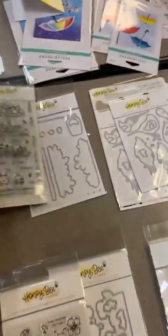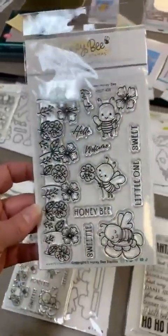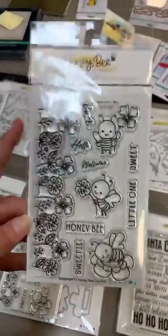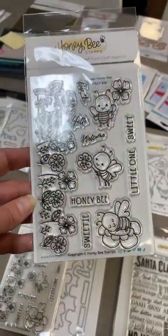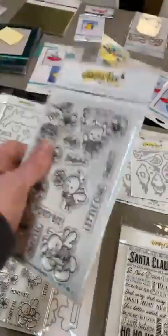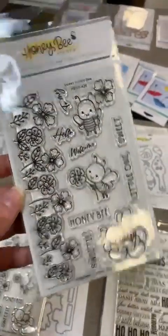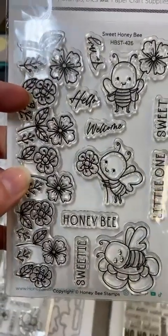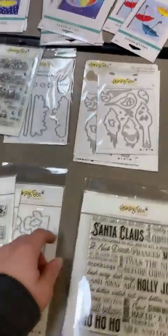Restock, this one here has been one of our personal bestsellers. I know it's pretty far up there, as whenever you do bestsellers on their site, it's pretty high up there as well for them. This one here is called, oh, there we go. It just says honeybee. Yep, Sweet Honeybee. So you've got a great row of flowers here, and then all the little honeybees. So this is Sweet Honeybee, and we got back in the dies to match it as well.